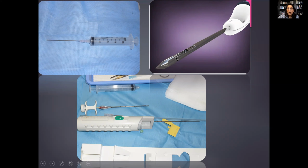This is a larger needle that has vacuum assisted guidance. So what we do is we place that needle right underneath the mass, and it actually sucks the tissue in, it cuts a small portion, and then it pulls it back to a basket in the back. And then we just do that a couple of times until we have enough tissue.